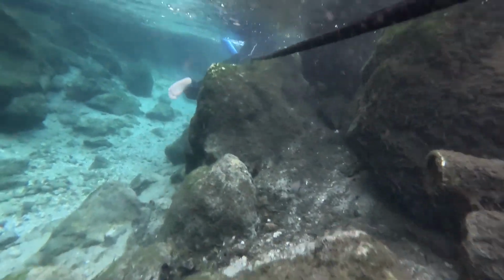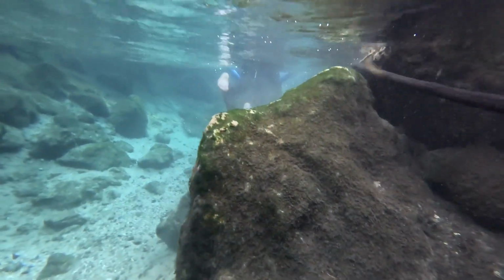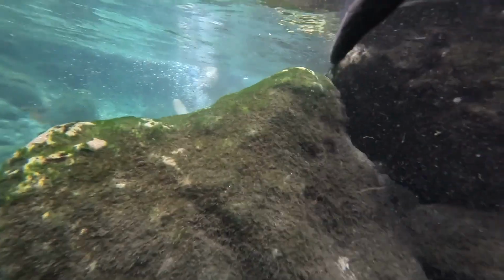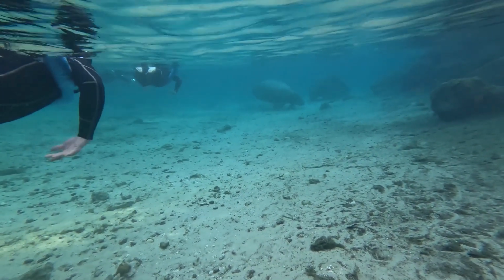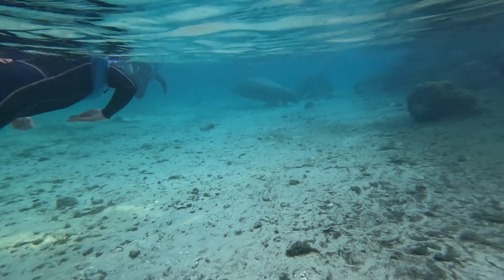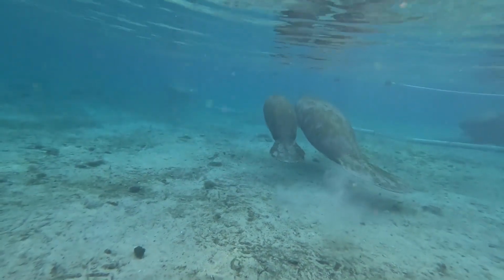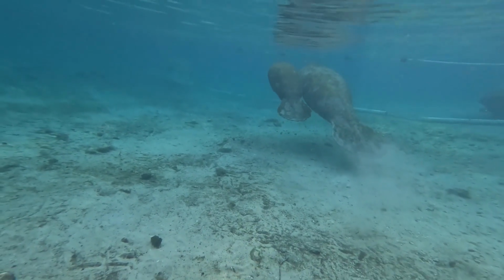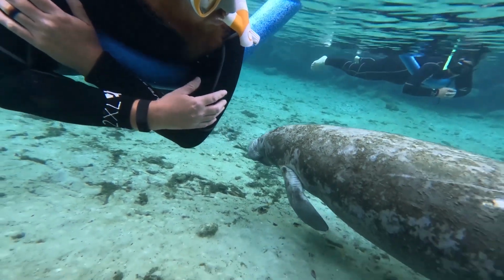This part of the experience was actually pretty cool because it feels like you're going on an adventure, and the water here was so pretty and crystal clear. Once we got into the spring, we immediately saw a manatee, a very large pregnant one, shortly followed by a mom and calf, which were just sitting on the bottom looking like giant rocks. But then those giant rocks moved.